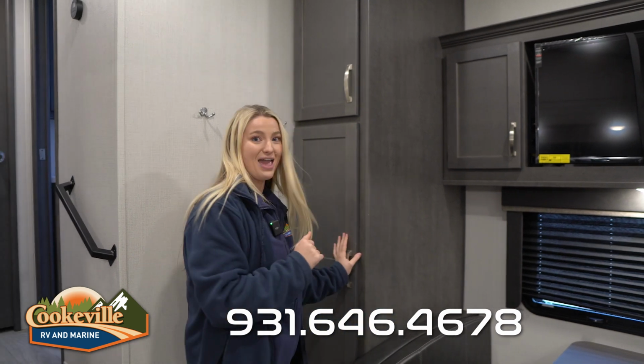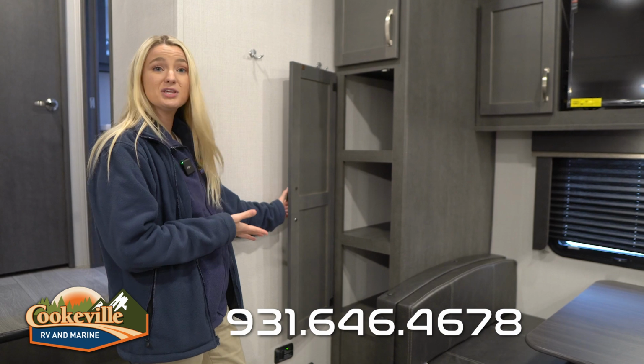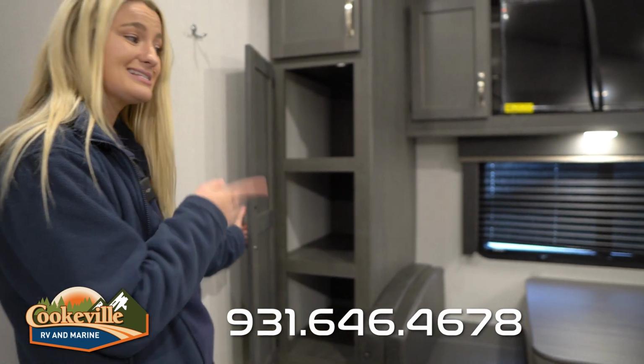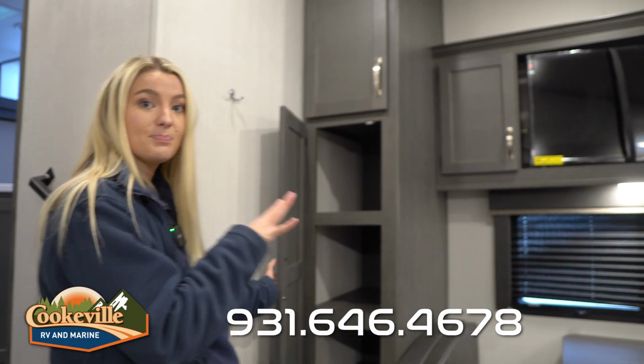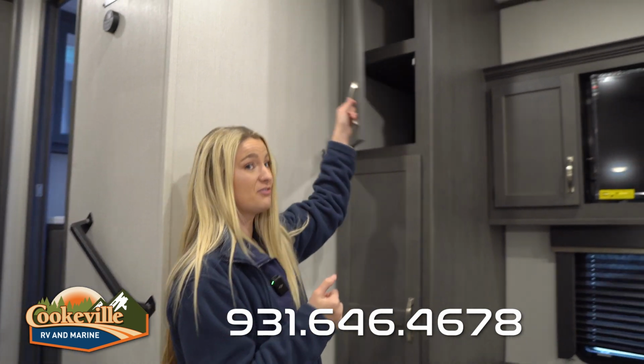We also do have a pantry space in this Cougar. This is tons of shelves in here. If you want to use this as a pantry space to store your groceries in, it'll work for that, or since it's next to your dinette and your theater seats, if you want to put some extra linens, blankets, pillows in there, or if you have some extra guests and they want to store their bags in there, it definitely works for that as well.